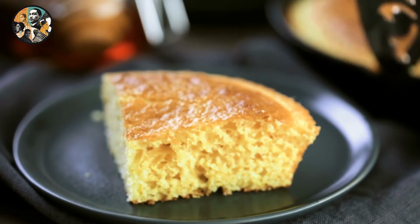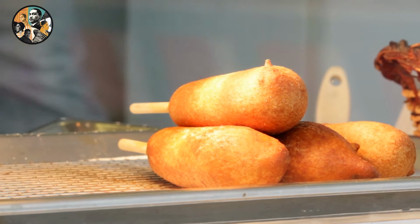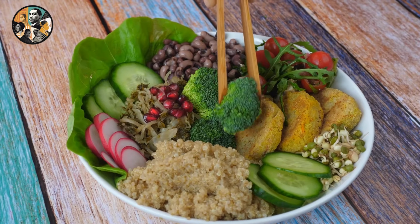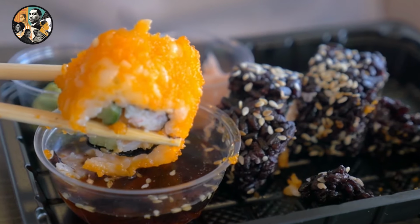Made with cornmeal, milk, eggs, and sometimes sugar, cornbread has a crumbly texture with crispy edges, especially when baked in a cast-iron skillet. Another dish was Hoppin' John, a dish of black-eyed peas and rice, which has African roots and is a staple in soul food cuisine.